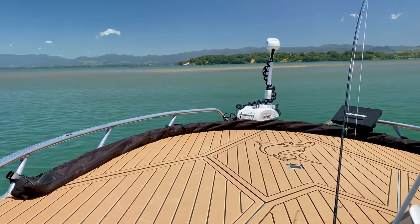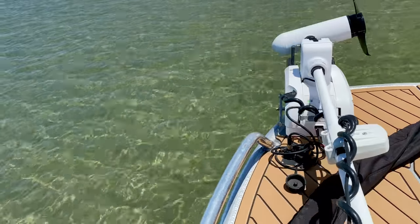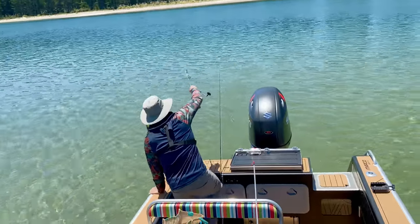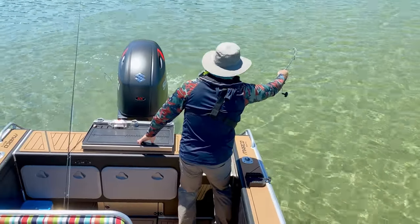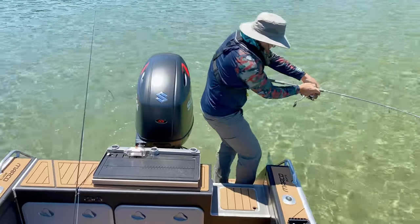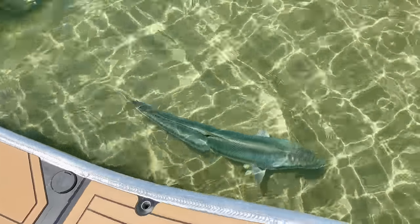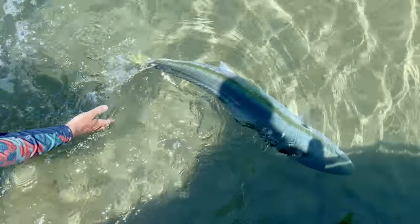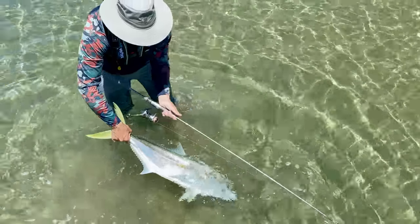Just going to head our way into shore. Nathan's only got a 20 pound leader on. Don't want to lift him in the boat and lose him. How'd you get, Nato? Yeah, I just got to make sure he's still a little bit grunty. Still going for the bottom of the boat. That's a good fish, bro.